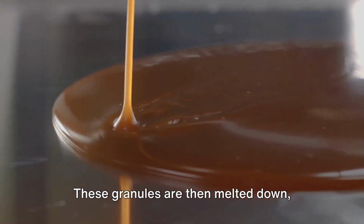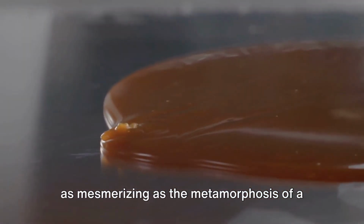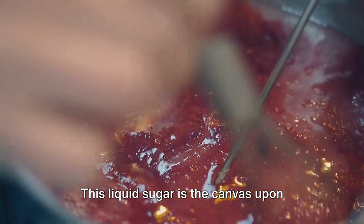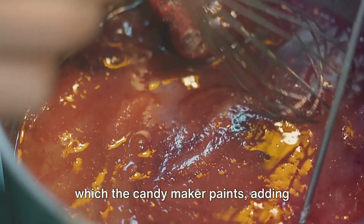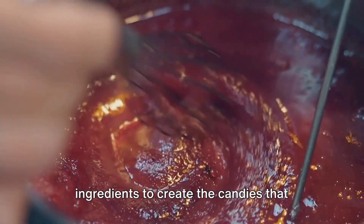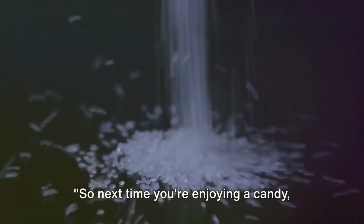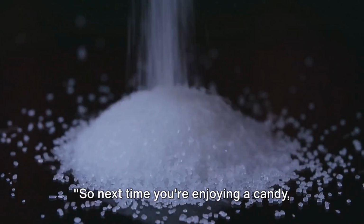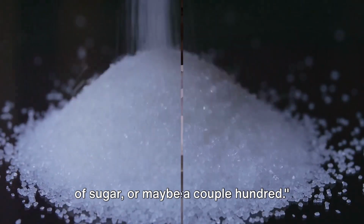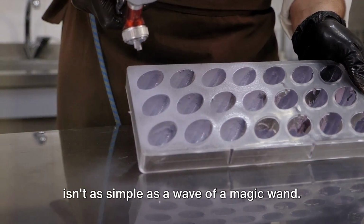These granules are then melted down, changing from solid to liquid, a process as mesmerizing as the metamorphosis of a caterpillar into a butterfly. This liquid sugar is the canvas upon which the candy maker paints, adding flavors, colors, and sometimes other ingredients to create the candies that bring joy to our taste buds. So, next time you're enjoying a candy, remember it all started with a teaspoon of sugar, or maybe a couple hundred.